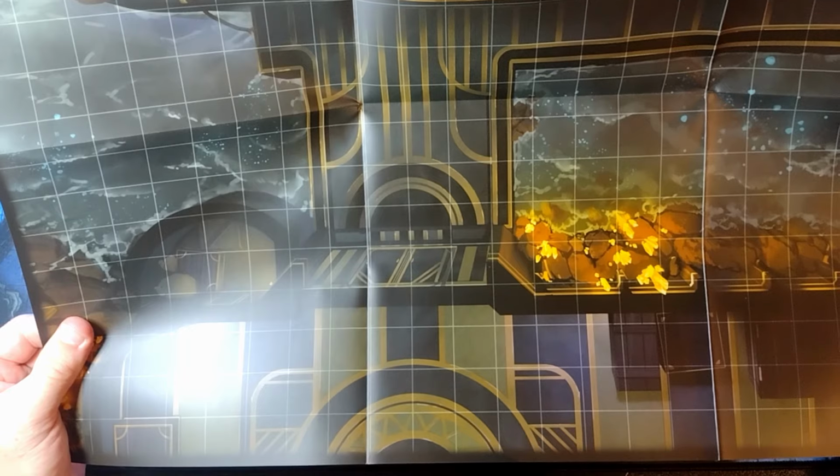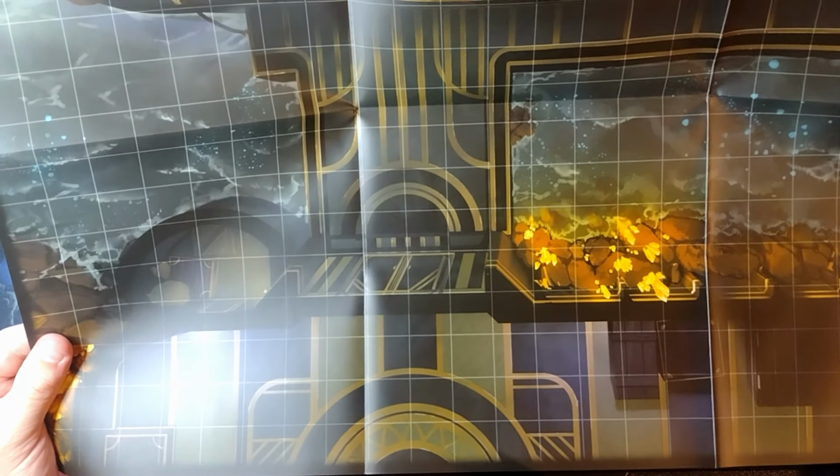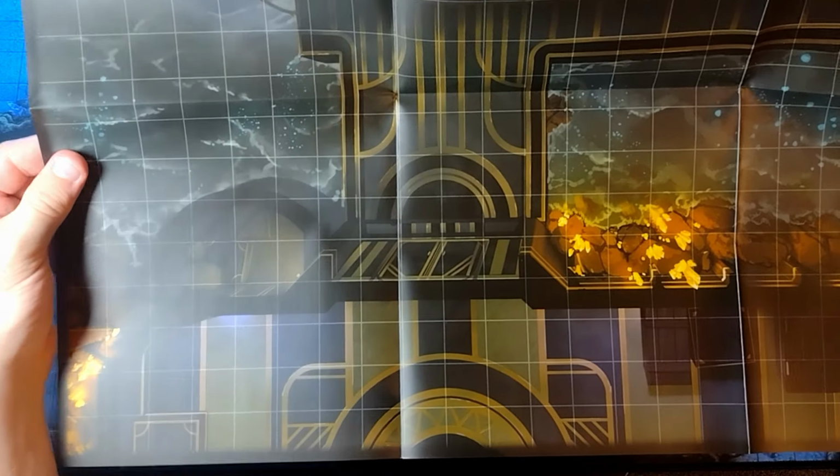But this paper is thick and sturdy. I like it. But I don't think this is the kind of paper that you can use a wet or dry erase marker on. I could be wrong about that. I'll check the box here in a minute, but I wouldn't do it myself.